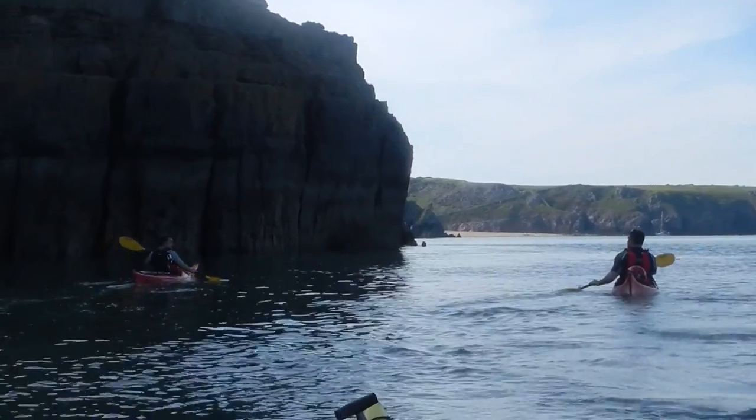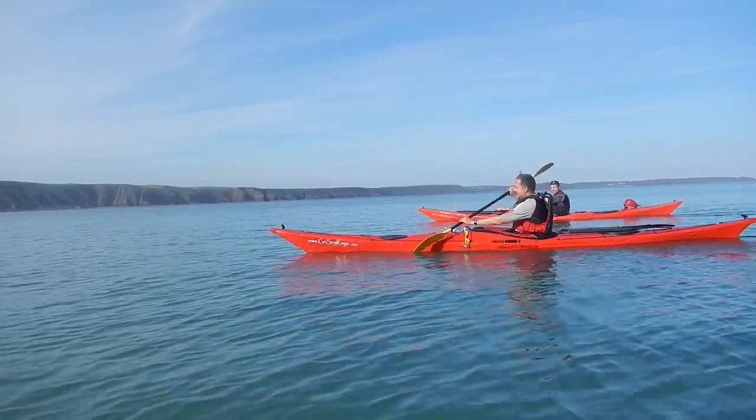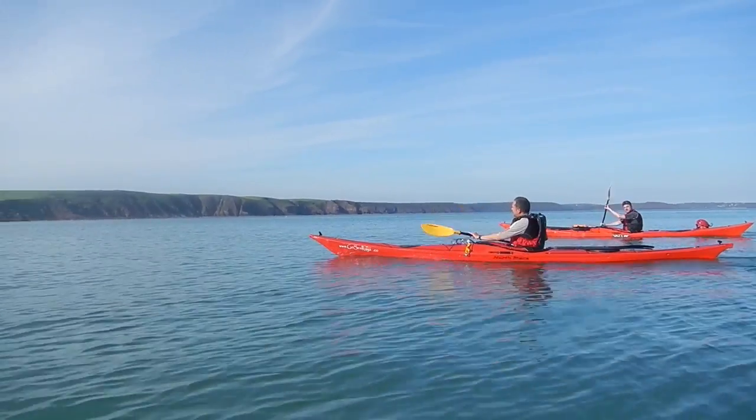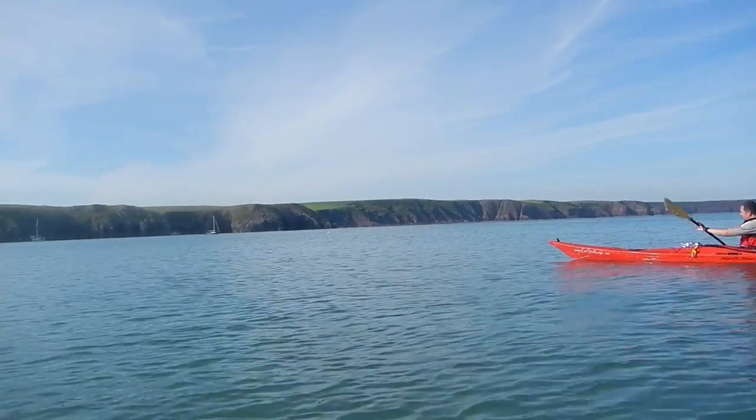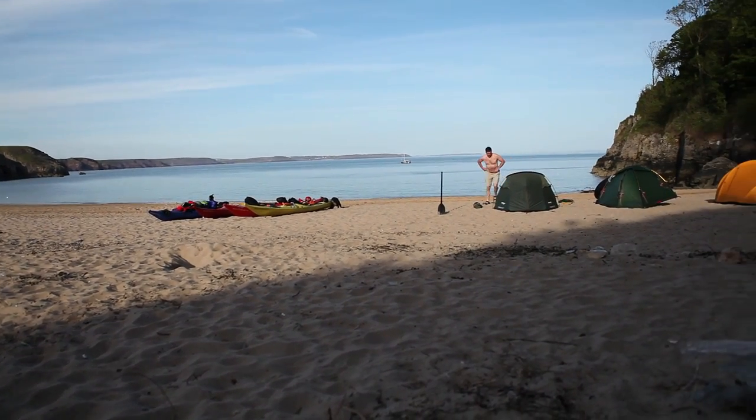Eventually, we catch sight of Barafundle Bay and our home for the night. Barafundle is a jewel of the Pembrokeshire coastline. Several times it has made the top 10 of the world's best beaches, and we're going to be camping there tonight. Life really is a beach.